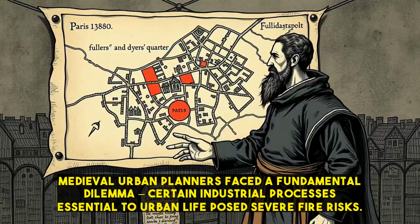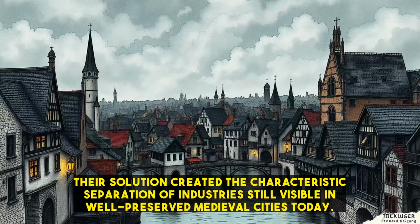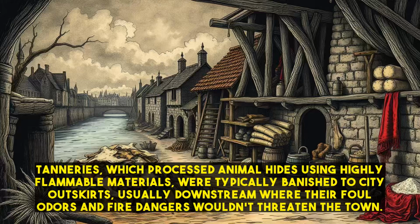Medieval urban planners faced a fundamental dilemma: certain industrial processes essential to urban life posed severe fire risks. Their solution created the characteristic separation of industries still visible in well-preserved medieval cities today. Tanneries, which processed animal hides using highly flammable materials, were typically banished to city outskirts, usually downstream where their foul odors and fire dangers wouldn't threaten the town.